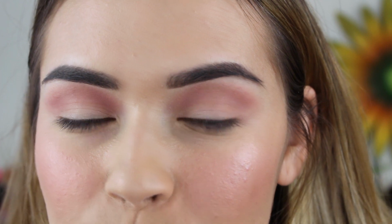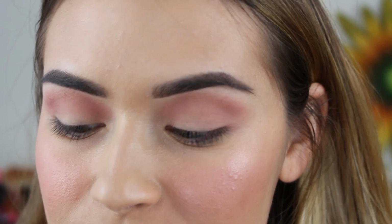Alright, so this is what it looks like on the lids. I really like that shade just because it's a really nice shade for the crease, just to kind of build up the shadows. So I'm going to go ahead now and kind of jump into some more shadows.